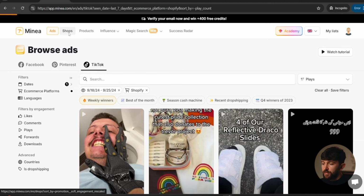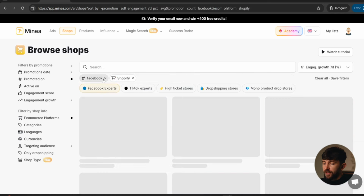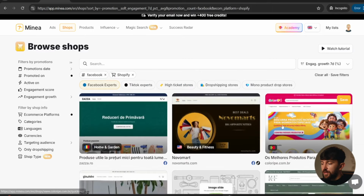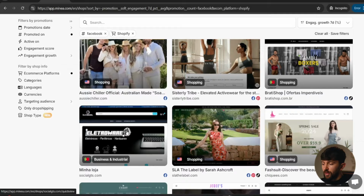So if we just click on Shops, this tool basically shows you loads of different stores and how they are performing. Now, again, you can use the filters to narrow these down. So if we just click on Facebook experts, for example, we can see all of the stores that are running loads of Facebook ads and are getting good engagement on Facebook.